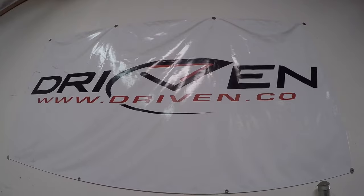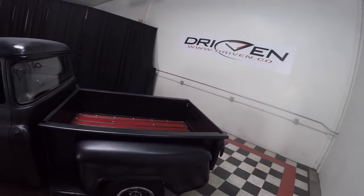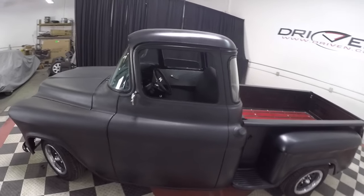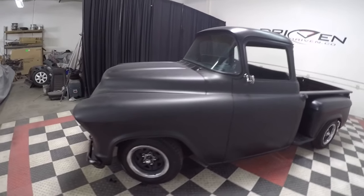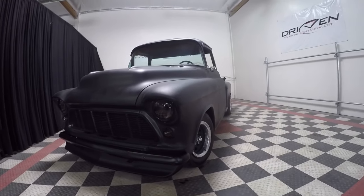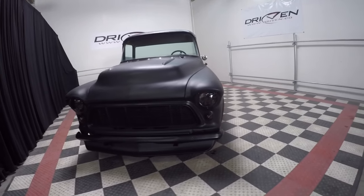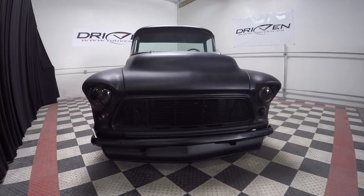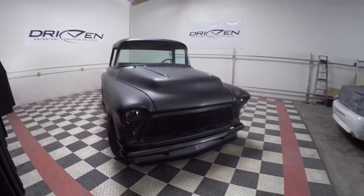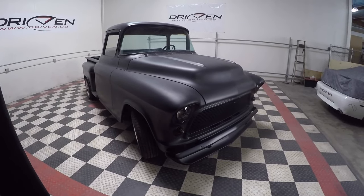Well, here's another nasty, nasty ride that we've got for you. This is a 1955 GMC Series 2 Bad Mofo pickup. This thing is low, nasty, has a face only your mother could love, and even then she'd be pushing it. But this thing is sweet.